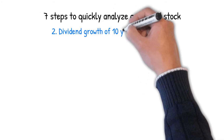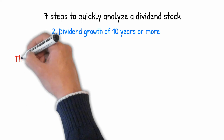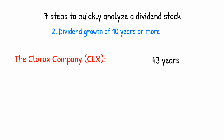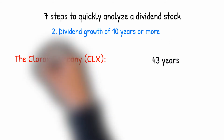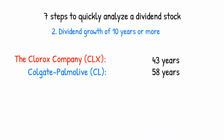The second step is to check the dividend growth of over 10 years or more, a sign of a solid dividend and a feature that is attractive for dividend investors. The Clorox company has 43 years of consecutive dividend growth, and Colgate has 58 years of growth. Of course, both are dividend aristocrats, and Colgate even a dividend king, and they meet this criteria easily.